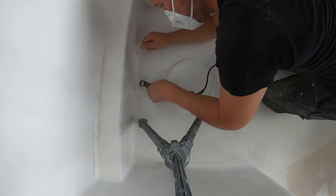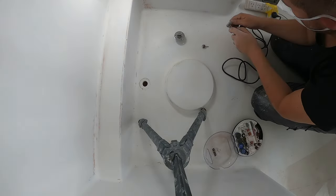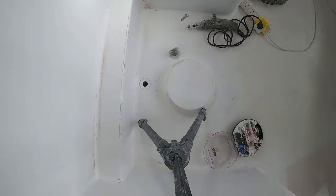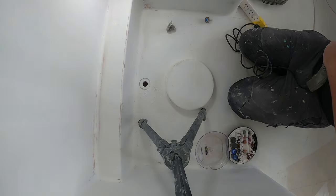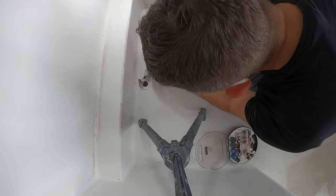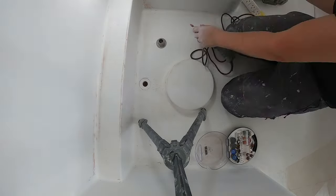Hello there! In this episode we are doing the final work in the cockpit before the top coat spray session. Axel is finishing the little drains, also final touch-ups to the corners of the salon door, while Chris has been sanding and spot filling in the background together with us.